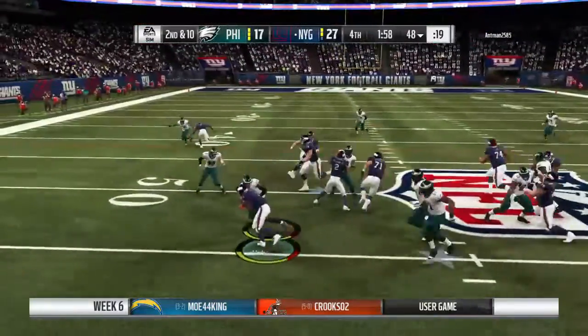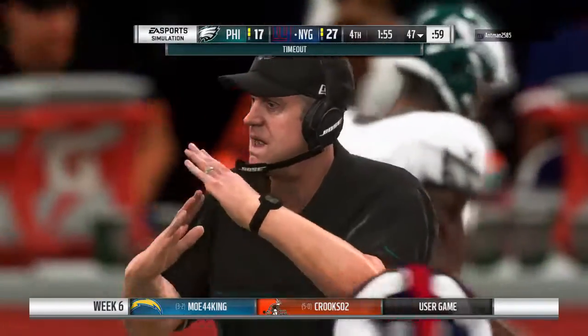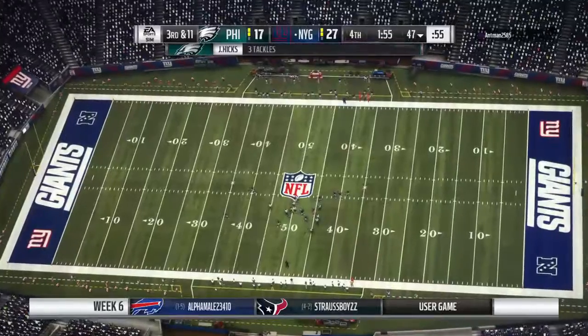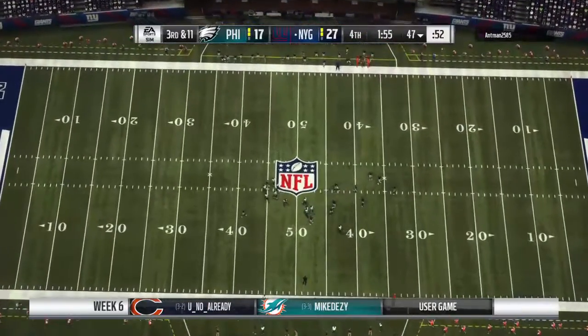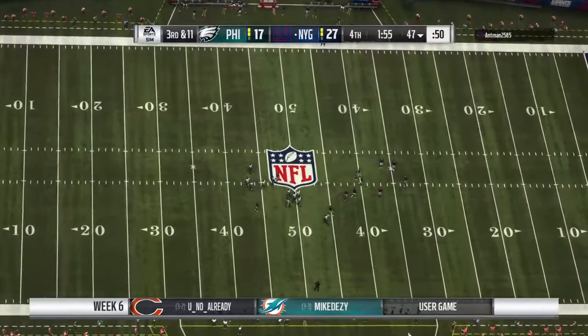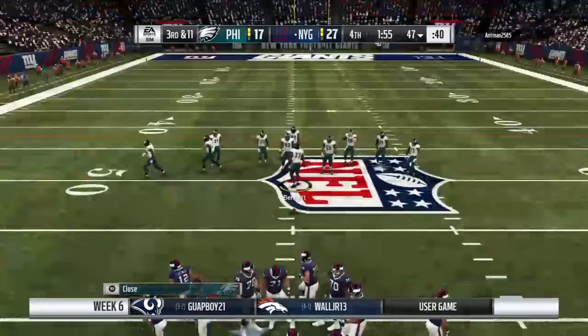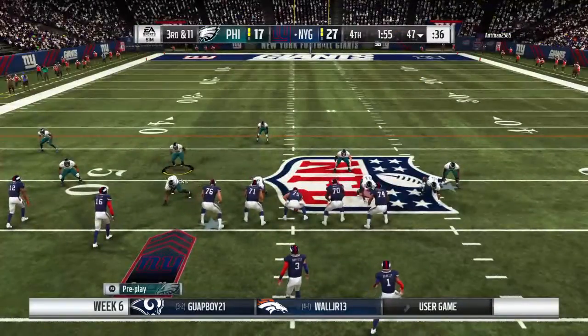They'll go to Barkley again. And he'll lose yardage here. Back at the 47. So fresh out of the 2-minute warning, and here's another timeout taken with 1:55 remaining. The Giants on 3rd down. They've hit 4 of 7. This is 3rd and 11.